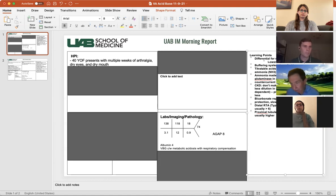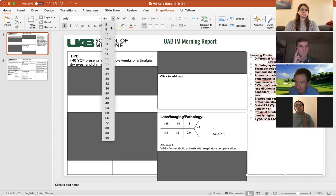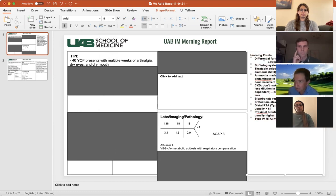The final type of RTA is the so-called type 4 RTA, and that's a hyperkalemic metabolic acidosis. And this is the fascinating thing that I was taught about 15 years ago. The reason that hyperkalemia causes an RTA is because potassium inhibits glutaminase. And so therefore we produce less ammonia. So if you fix the potassium, you no longer have that normal gap acidosis.